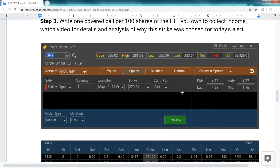Today's trade is not quite as deep in the money. It is sell to open. So this is after you've covered the last trade. Now, if you're just getting started, you would purchase your SPY shares first. And for every 100 shares you own, you have the right to sell one covered call. Today's covered call is the 279.50.